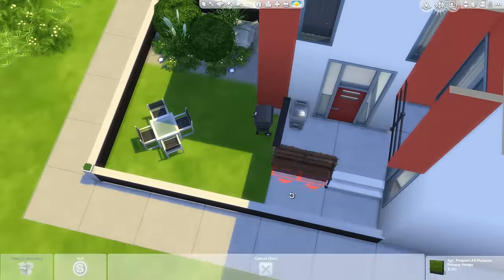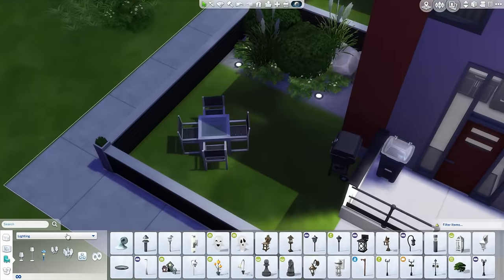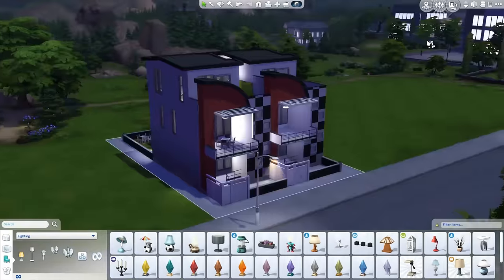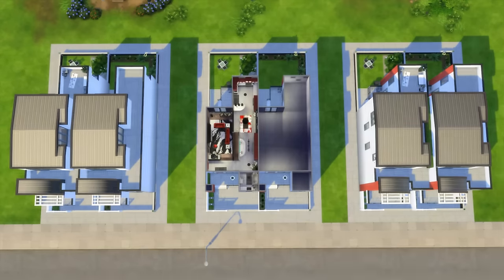And of course, a nice little seating area here with a nice little barbecue space to have a little bit more activity on the outside. And I think that is pretty much it for the speed build part of this video. Let's go ahead and cut into the screenshots so you guys can see all 3 levels of this home.